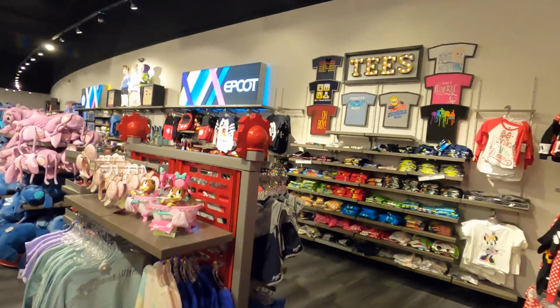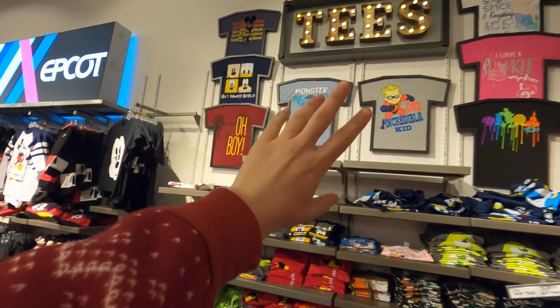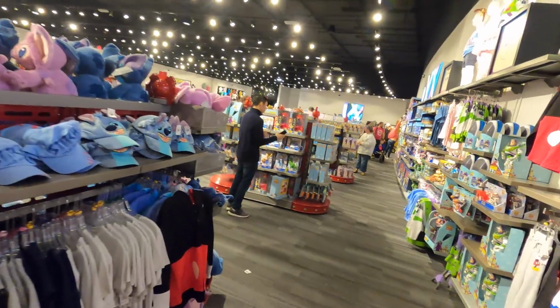Yes, it is a bit smaller inside Mouse Gear 2.0, which is what I'm calling this at the moment, but it is no less magical. They've really brought a lot of those same designs and kind of the boards where you can see those shirts up there, and the sleeping characters, and even more all around.